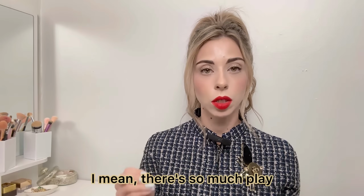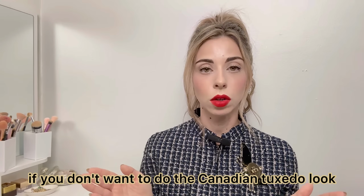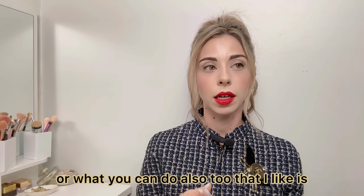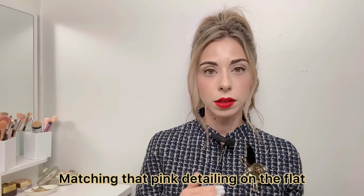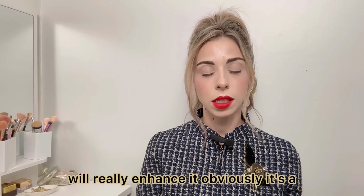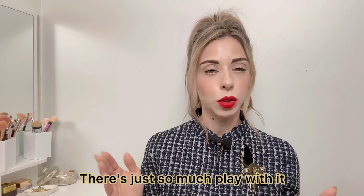I mean, there's so much play. Even for instance, if you don't want to do the Canadian tuxedo look, you can do white denim. I mean, come on, love it. Or what you can do also, that I like, is matching that pink detailing on the flat, which will really enhance it. Obviously it's attention to detail, and obviously an art of dress, right? So there's just so much play with it.